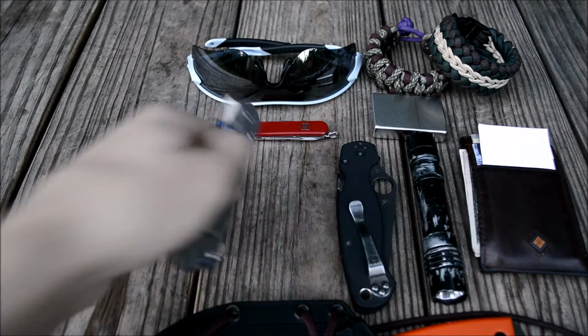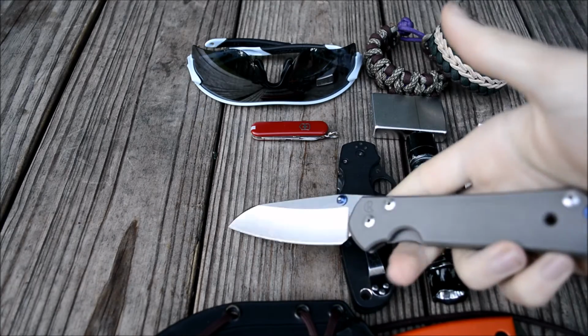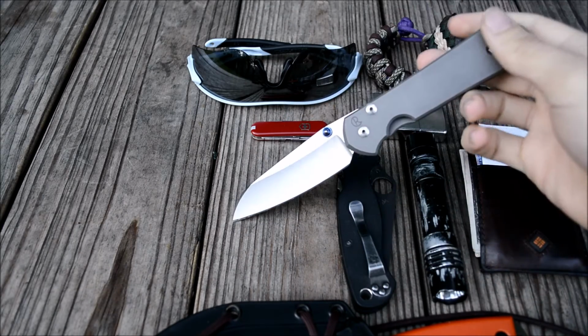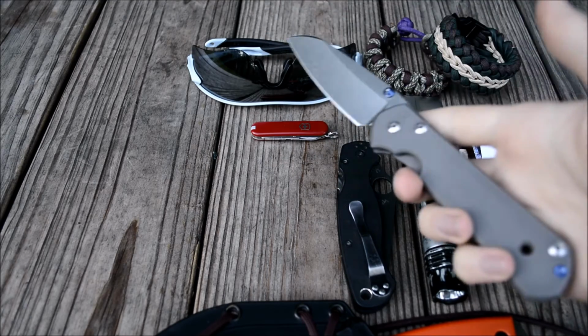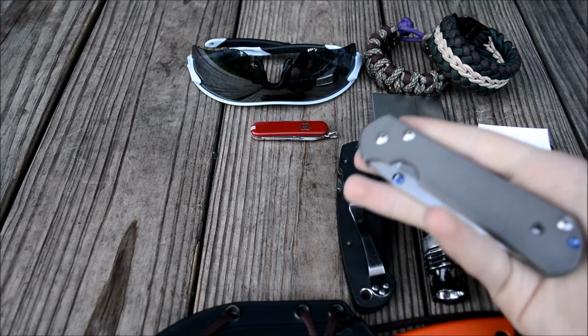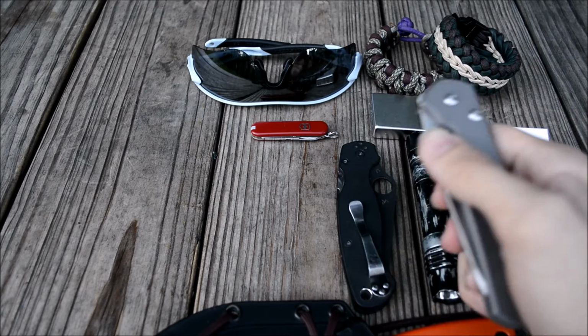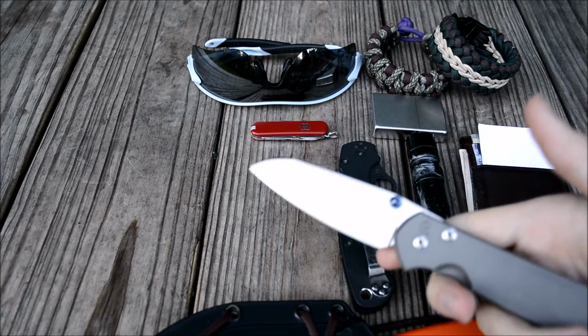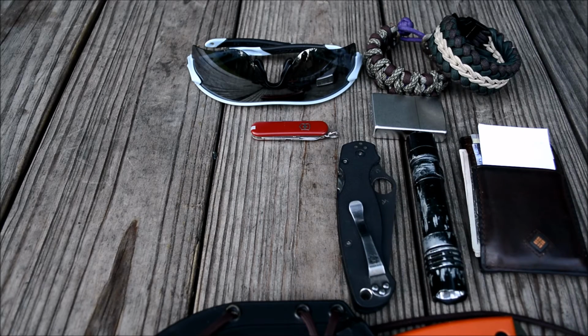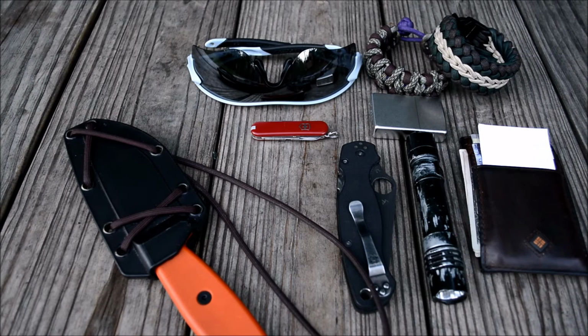Once again, same old knife, Sebenza 21 in Sniper grind. Not really going to change this thing. It's just too good to change. And maybe one day when I have more money, I'll get another high-end folder. But till then, I'm going to keep rocking this Sebenza. It's been a great knife for me. Really awesome and handy knife to have when I do all my business stuff. I use it a lot for getting boxes prepared for shipping. It serves its purpose very well.